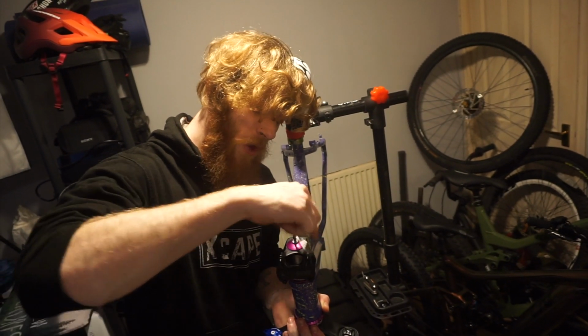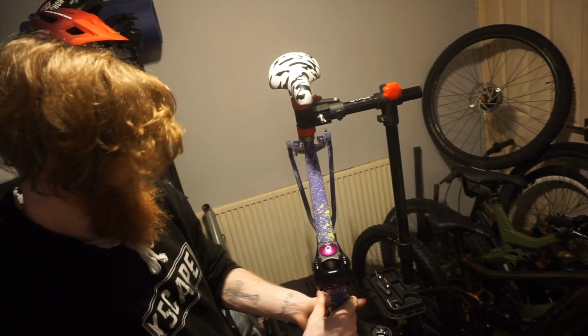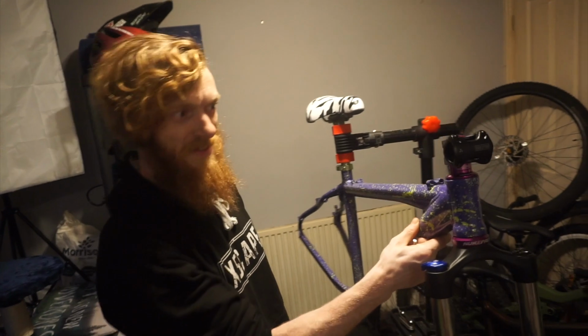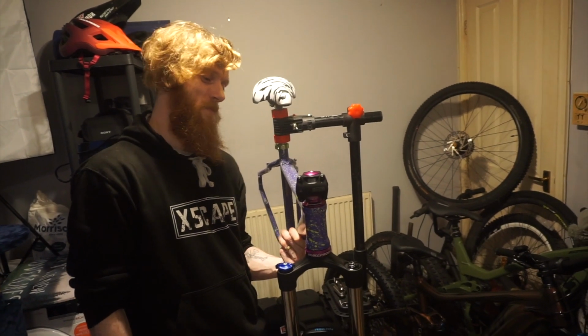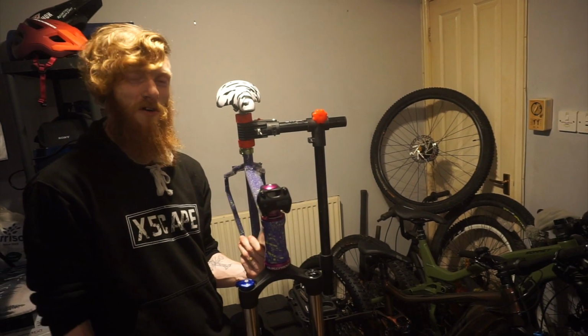Oh, she's looking pretty suave if I do say so myself. Look at that! Obviously I'm going to have to line everything up, tighten everything up, but as a first attempt at replacing forks on a bike, I'm pretty impressed with myself. I mean, I said this bike was going to be full of hardships, but so far I'm just buzzing. Like, there's been a few hardships, don't get me wrong.